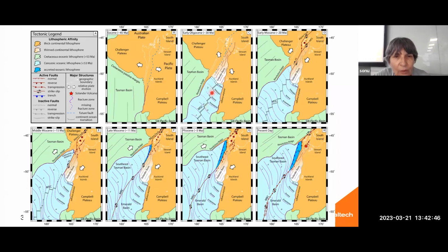This is at around 30 million years ago. And we did have seafloor spreading between Australia and Pacific here in this part of the rift. But it turns out that north of that boundary, all of this stuff which was developing in the Solander Basin was actually continental extension. So we went from having a long strike ridge system with seafloor spreading to a continental extension system that was not yet forming true ocean crust there. It was still continental.